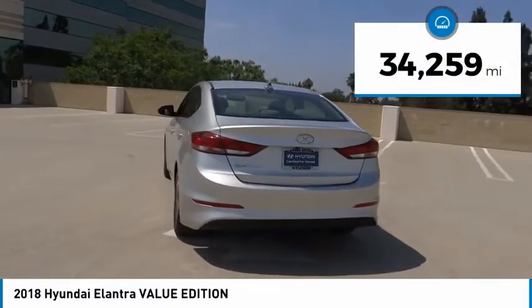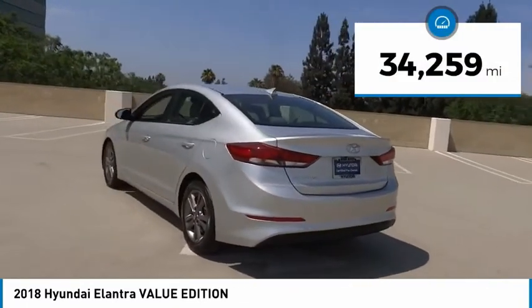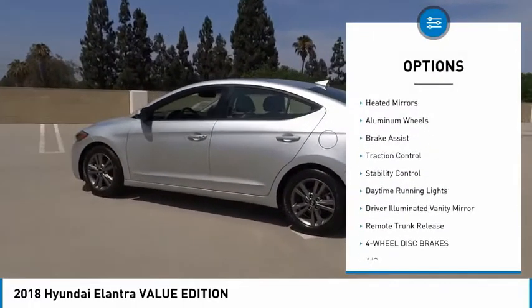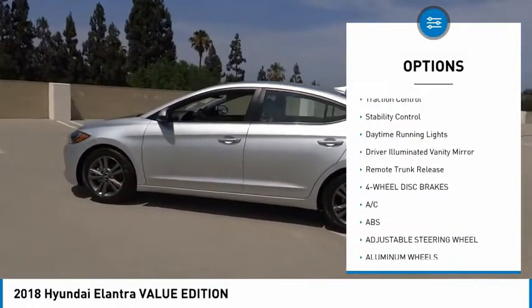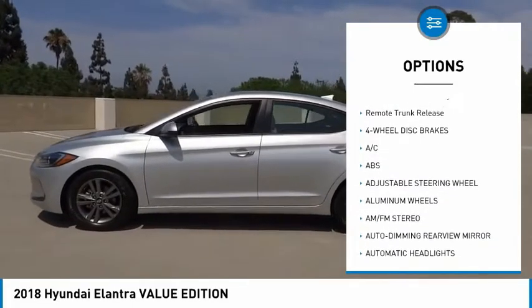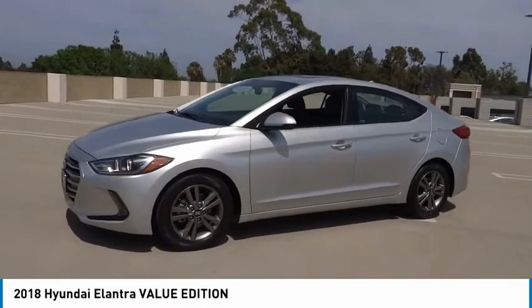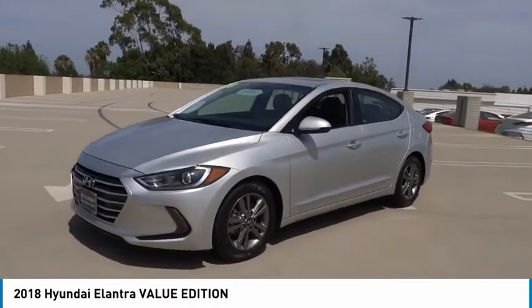This vehicle has less than 35,000 miles. Here are some of this vehicle's great options: tire pressure monitor, blind spot monitor, heated mirrors, aluminum wheels, brake assist, traction control, stability control, daytime running lights, driver illuminated vanity mirror, remote trunk release.